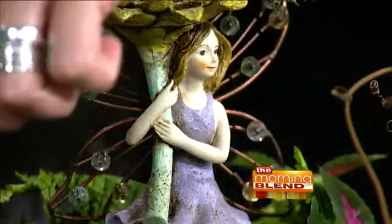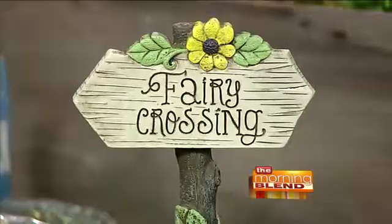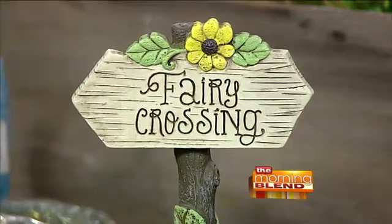This is so cute. Isn't it just adorable? It's a little hideaway. What we did is the gals made these yesterday in the shop. Chris and April, thanks for putting everything together.